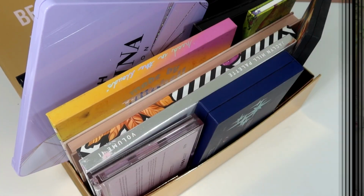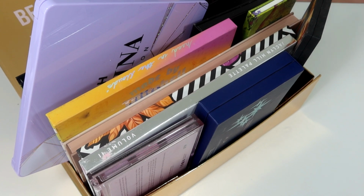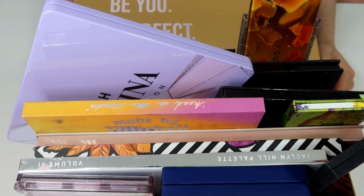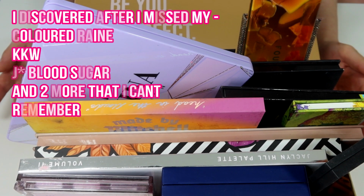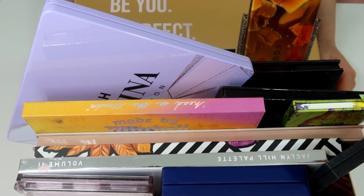Let's get into it. Oh, I can't believe we're here. This is our final eyeshadow palette video. So I've got what I think is all of my higher end palettes here. I'm really paranoid if I've missed one out, but we're going to start with this, and if this is them all, then great. If I've missed a couple, who cares?